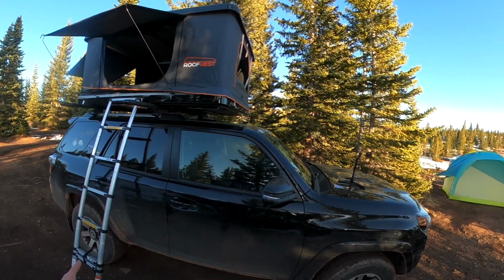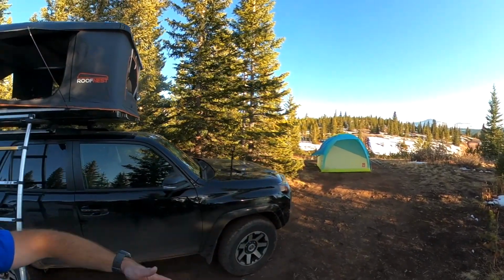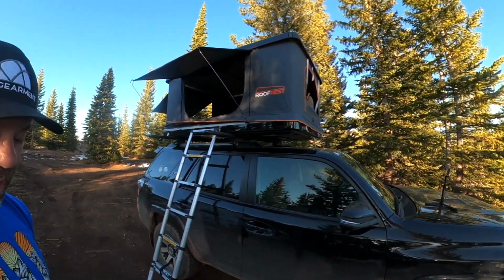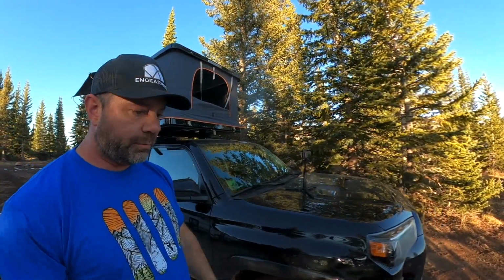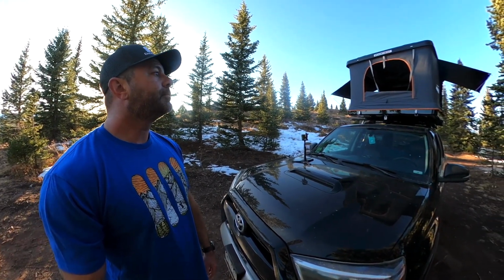Like, you don't have to worry about packing a tent, like we're testing that tent out as well. That takes a lot of space. This guy's already on top of your roof. It's always there. I can't tell you how many times I would go someplace and people were like, can you show me that tent? And I would pop up the rooftop tent, and it blew their mind. I'm a big fan, obviously, for what it allows us to do.